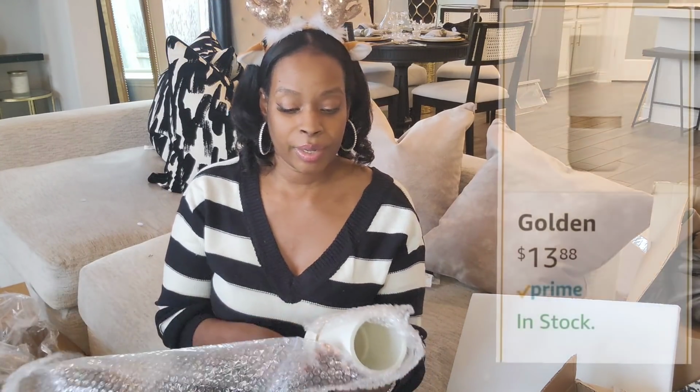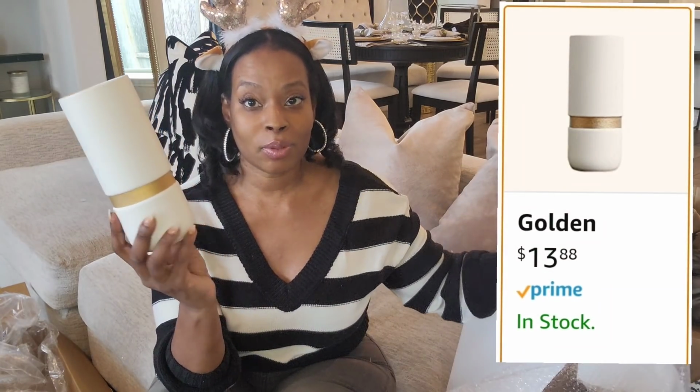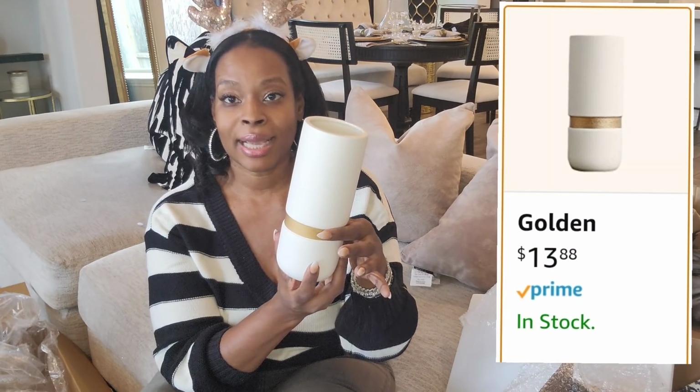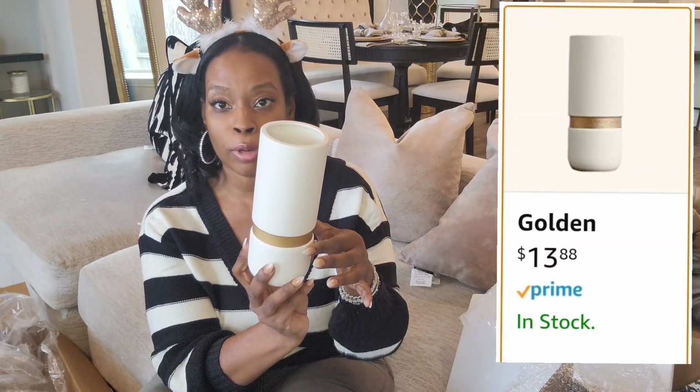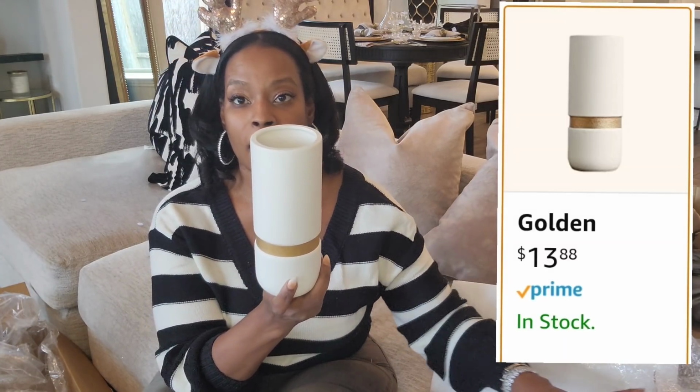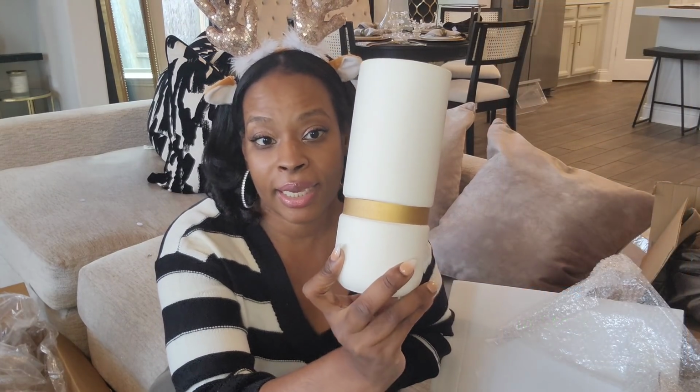And you can also buy these and paint it a different color. So this right here is a modern, simple, I love this, ceramic vase. It has that one gold ribbon around it, really lovely. It definitely makes a statement.